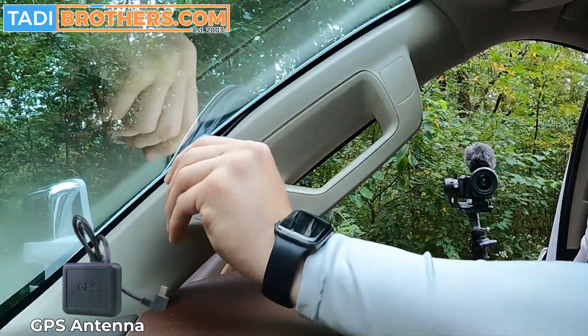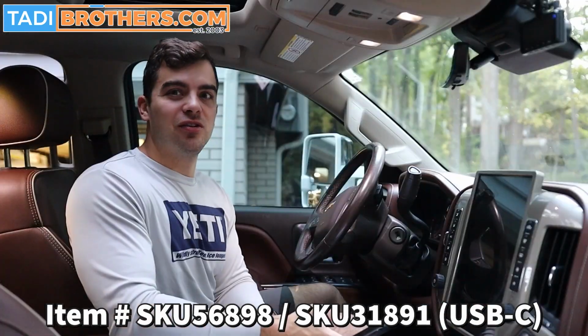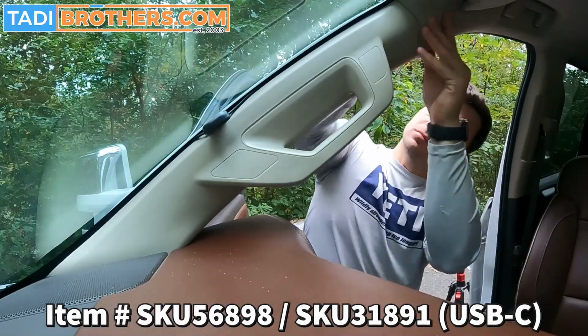Wi-Fi compatible, has 4K, wide angle lens, everything you need for a dash cam. Really simple install. I'll have a link for you guys below to check this out.